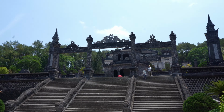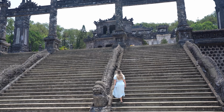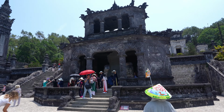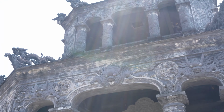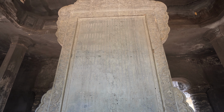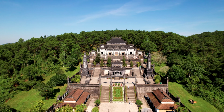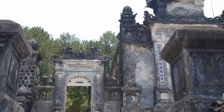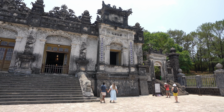This is the Temple of Emperor Khai Dinh, and it was started in the year 1920. It looks a lot older than that just because of how absolutely beautiful and ornate it is. It is absolutely stunning. Khai Dinh was the second to last emperor of Vietnam. His son was the last emperor of Vietnam, so it's very cool to see. They actually started building this while he was still alive, and then he died in the process, so they moved him in once it was complete in 1930.